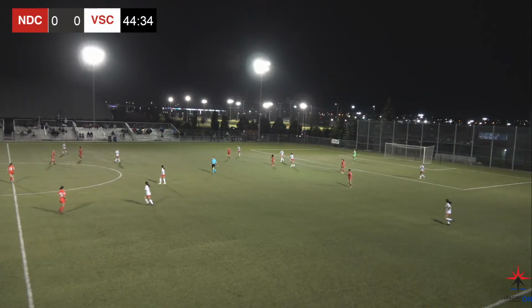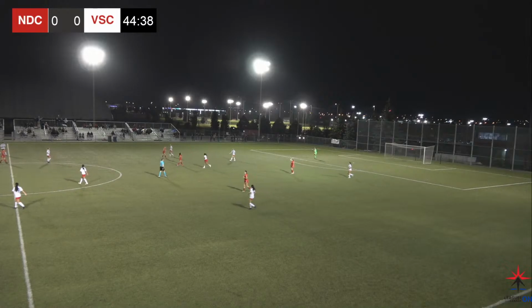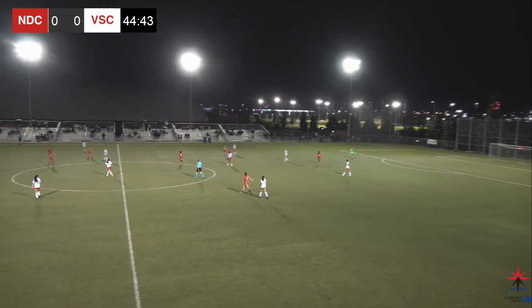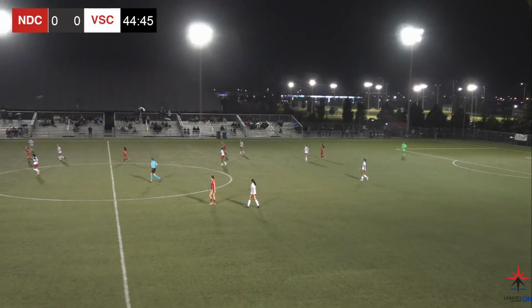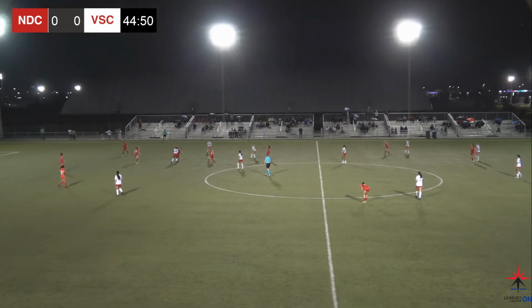The rain has started up once again, friends. Thought I heard a bit of thunder rolling in the background at the start of the half, but we haven't seen any lightning. The only light show is the fireworks behind Karpenko's goal.